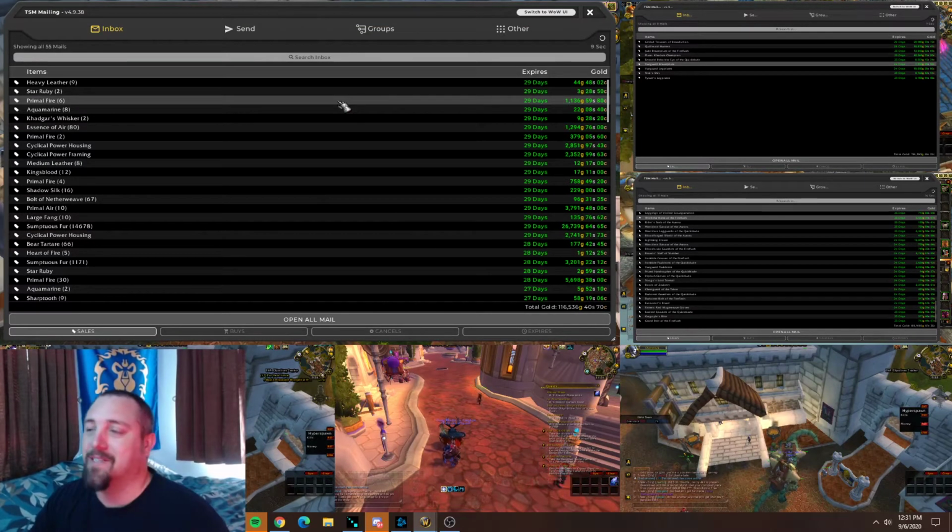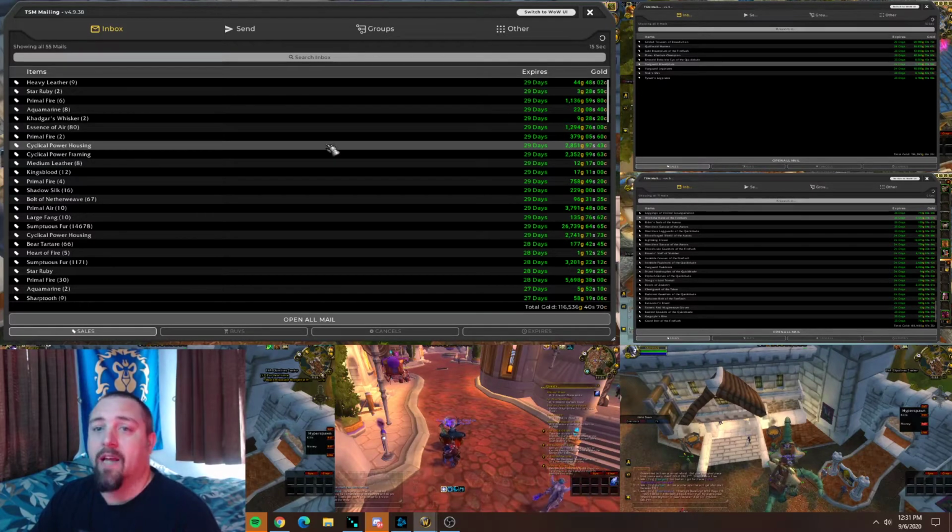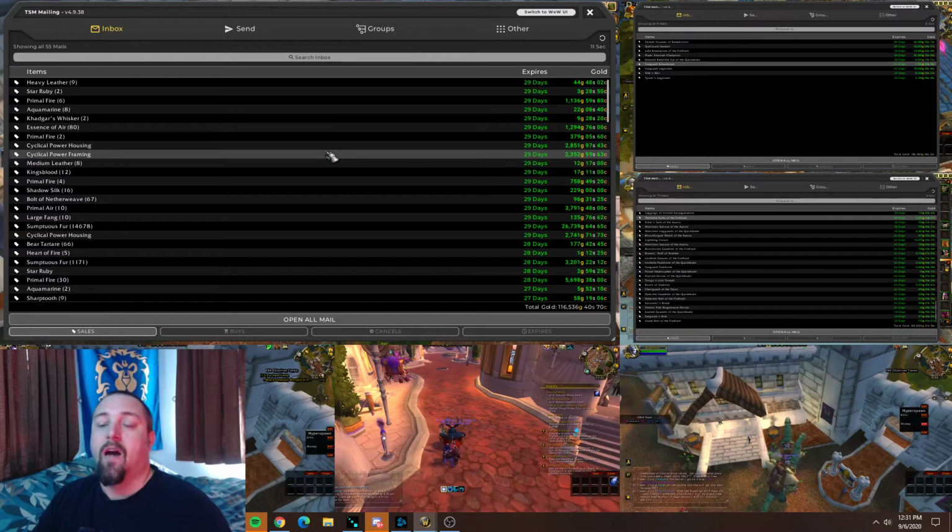Primal Fire, which I mentioned, I did a lot of it. 6 pieces sold for over 1,000 gold. Essence of Air, 80 pieces of that sold for over 1,000 gold, and then 2,000 gold. 2 of the pieces from the new farm that I just did, which is out there in Gorgrond. It's a WoD farm. If you have the trading post set up at your garrison, I think it's level 2 was mentioned, you can get these pieces, and these are actually different pieces from the ones that come from Blade Fury's command, and we've seen that the ones from there sell as well. So yeah, definitely go check it out.